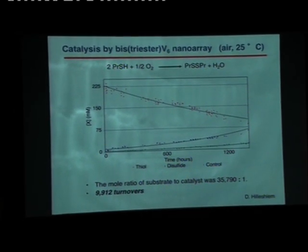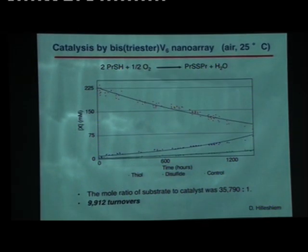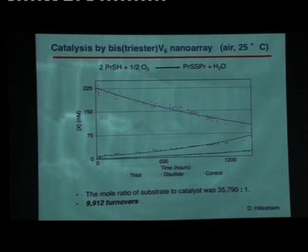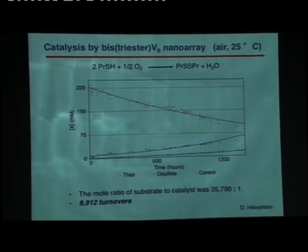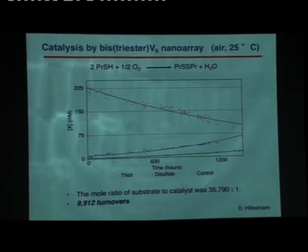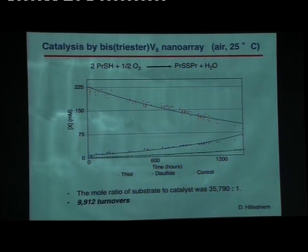Here's one example. Thiols, SH, and air being removed. The thiols are the smelliest compounds in human environments. If there's a way to remove them using air, that would be great. Huge market. So these things do that. This is 9,000 turnovers at room temperature using room air. So this is under review right now.